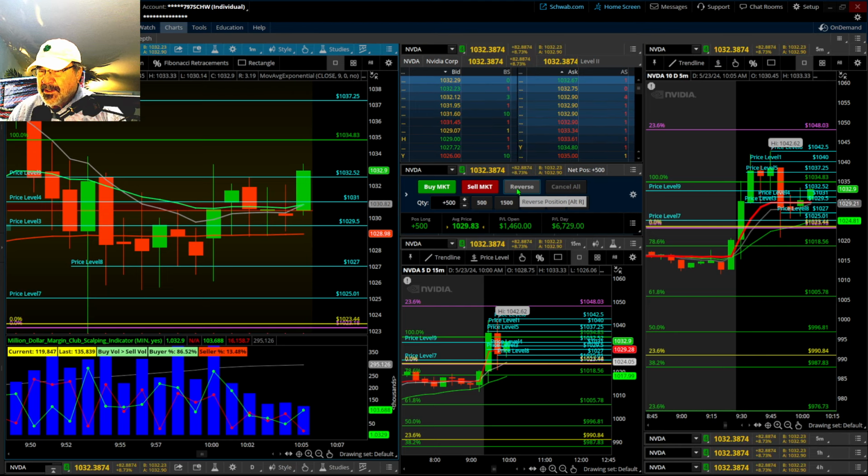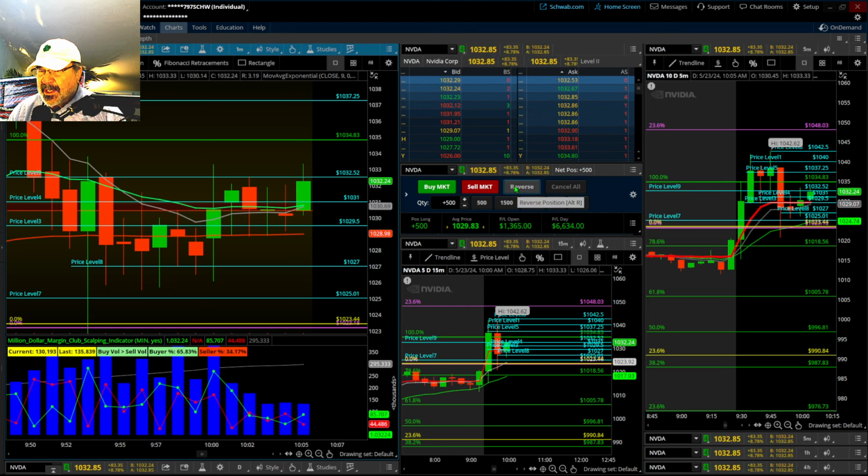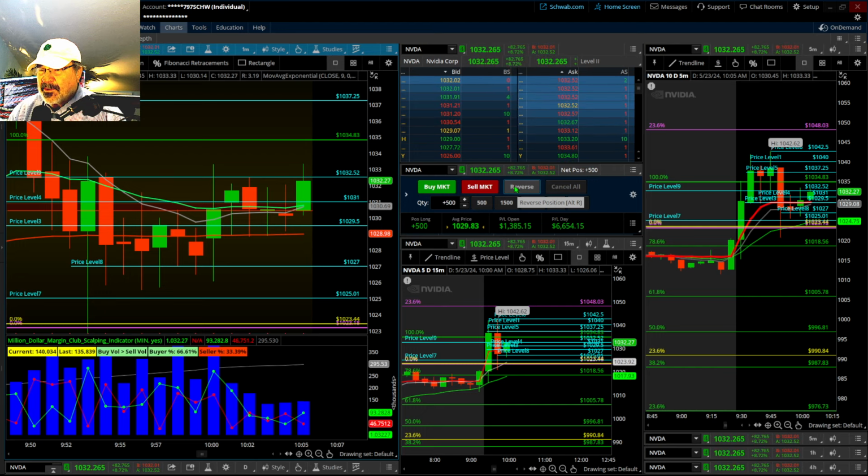133, it hit for a second. Look at the market maker now. Be careful. I see the candles are catching up now, but just be careful.